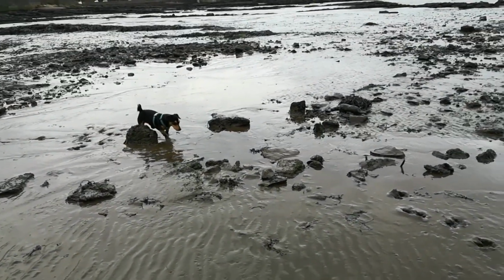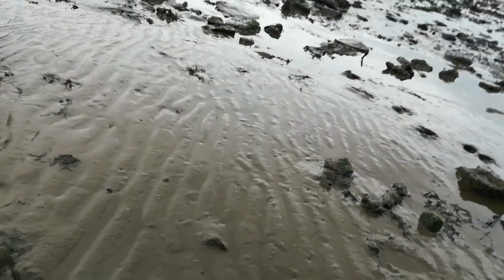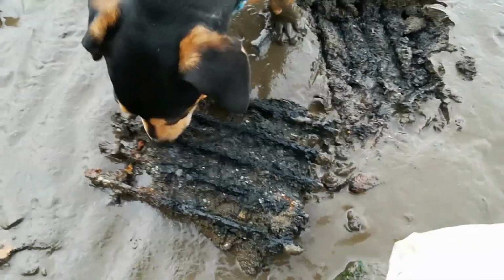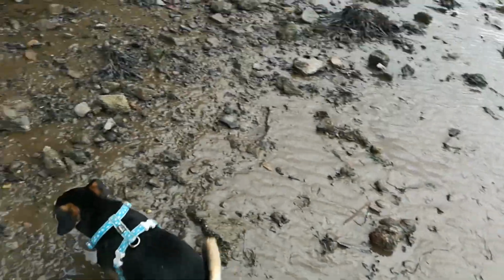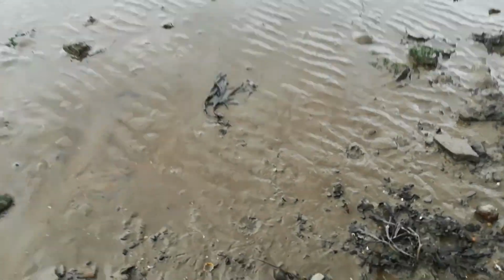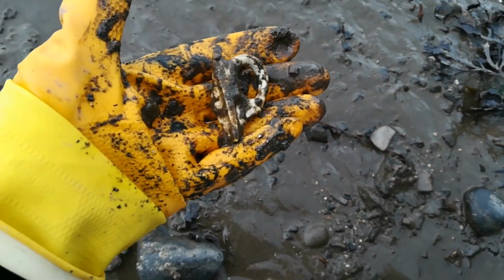Oh, Boris here. Boris has got himself caught in the mud. Come here. It's too sinky, darling. What's that? I want to have a look at this. It's an old, what is it, Boris? It's an old grate, isn't it? Are you alright, love? It gave you a bit of a fright. Very muddy here. Small teacup handle.